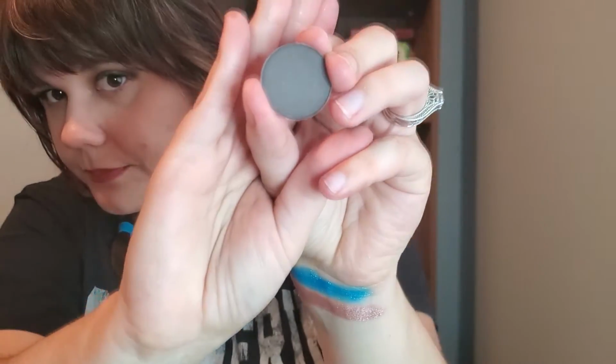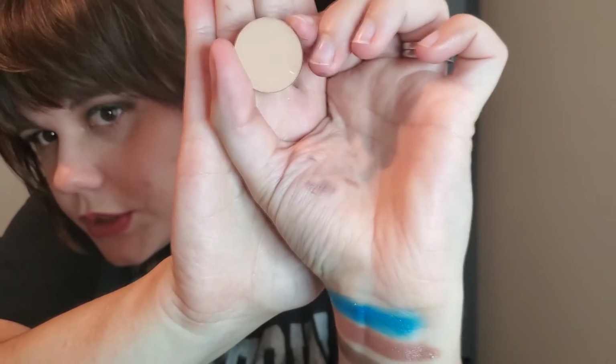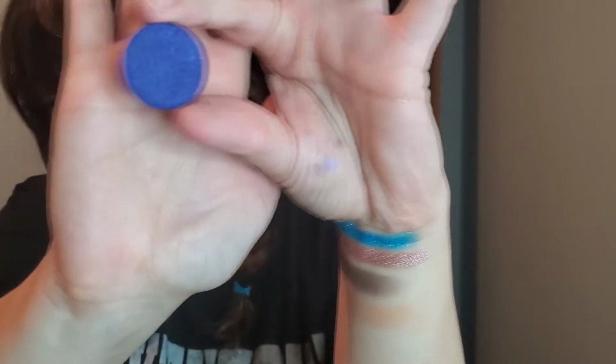We have the shade Enigma, which is like a maroon brown. I like to really dig my finger in. You can see this is just barely there, and that's built up to 2 layers right there. Next is Sultry, which is just a regular tan khaki shade that every palette has. This formula is the driest formula, and it was like that when I got it. Just a good transition shade. Next is the shade Wonderland.